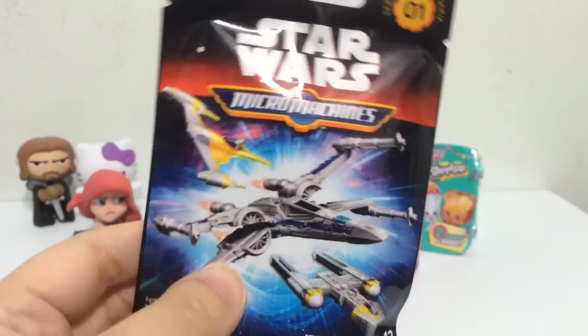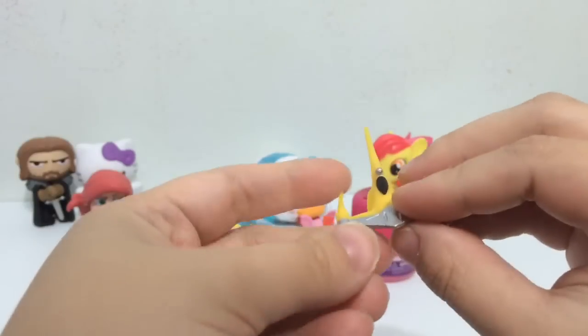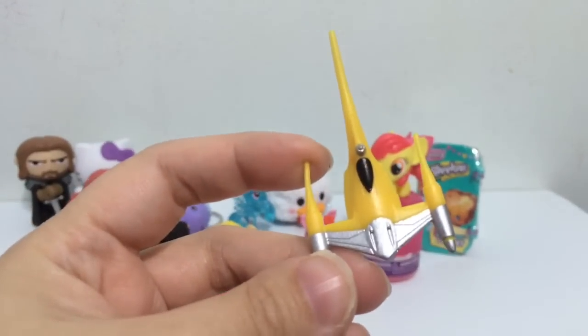Bag I'm gonna open up is the Star Wars Micro Machines, and this is the first series. Ooh, we got the Naboo fighter again. Unfortunately, this is a duplicate.